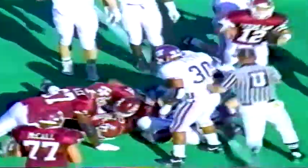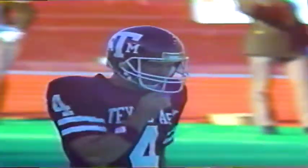Split backs. Flanker left, split end right. Again from the pocket on a straight drop by Pavlis. He's going to try to run with the ball. He will. He goes to the 25, fumbles the ball, but I believe he's been ruled down at the 25-yard line. That'll bring up fourth and goal from the 25. Spotted down at the 32-yard line.